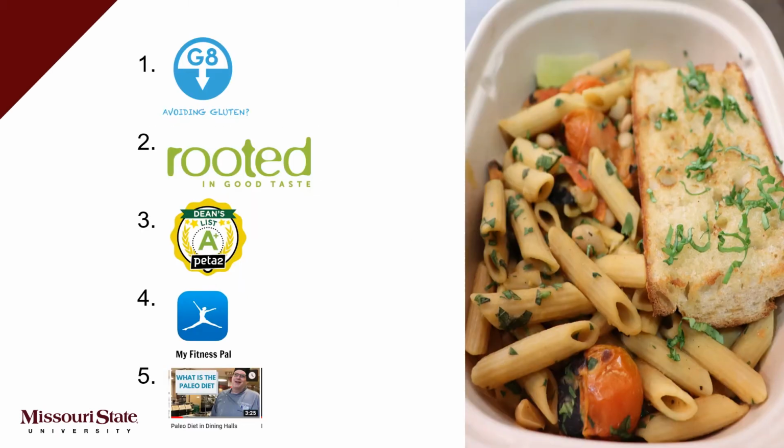Sustainability and student health is really important to us here at Missouri State, and it is equally important to dining services. There are a couple logos you see on the screen. The first logo I'll talk about is G8. Garst has a G8 line and it avoids the 8 most common allergens. So if your student has an allergy or special dietary need, maybe they need to be gluten-free, dairy-free, maybe they need to not eat eggs or nuts or anything like that, this line always avoids the 8 most common allergens. This line changes every day and the menu is different every day. We try to put a lot of variety in there. So for those of you, again, who have students with allergies or special dietary needs, we have them covered.